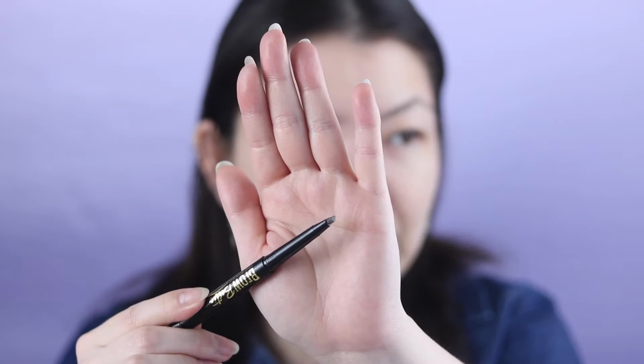Your girl has been stuck inside the house so long. Everything is just getting crazy and out of whack. Anyways, this retails for $6.99. I got it in the shade medium brown. Hopefully you guys can see this, but this is a triangular tip eyebrow pencil, which I really like because when you're filling in the brows, it doesn't take as long as a super skinny pencil liner, if that makes sense.